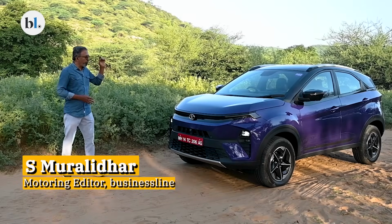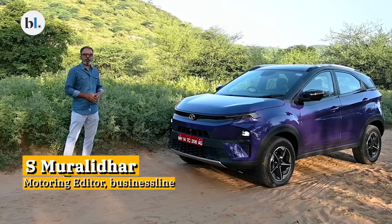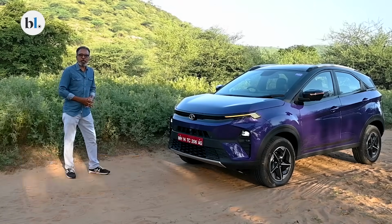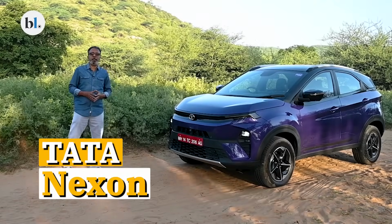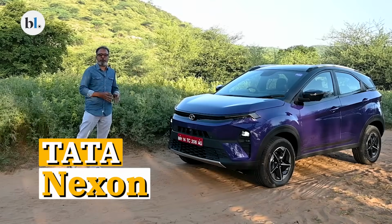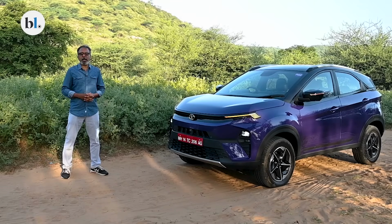Today we've come into Jaipur to drive the new Tata Nexon. You might have seen some teaser images of this new Nexon, but this is it in the flesh. And if you did think that it's going to be only a minor model facelift, you would be in for a surprise. This is a fairly significant refresh for the Nexon, an SUV that is India's #1 selling SUV.